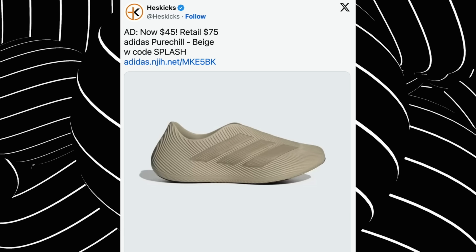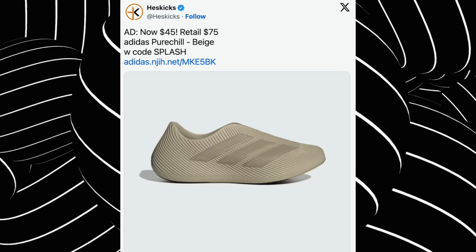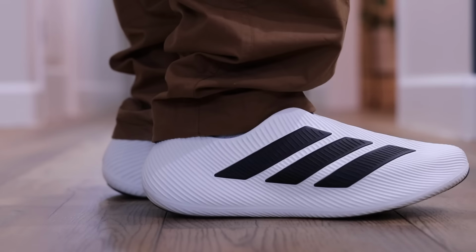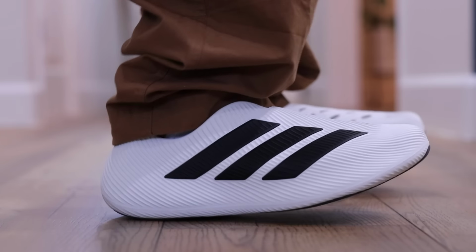Also, the Adidas Pure Chill is on sale for $45 instead of $75. This is a pretty solid model. I would say it does fit pretty big, so go down half a size. I'm a 9.5 normally, so I would go down to a size 9. If you go up a half a size, it's a little bit too big.